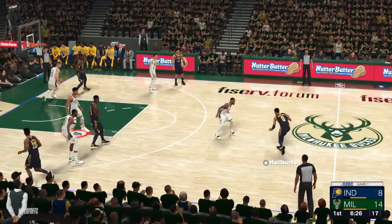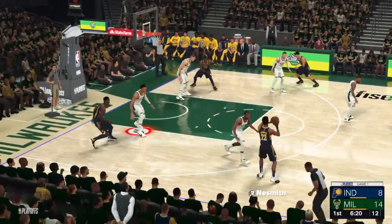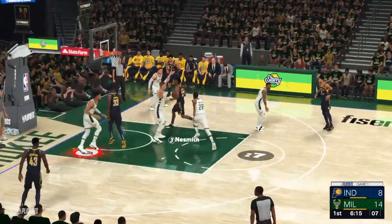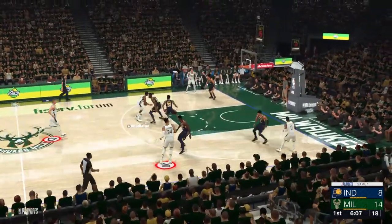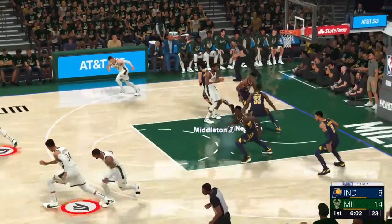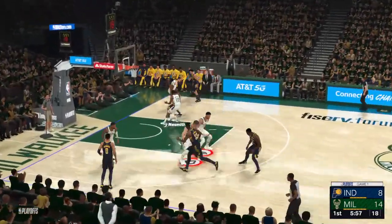On D. 6-point game. Pass to Neesmith. Into the lane. Rebounded by Lopez. For Milwaukee, they've gone 6 of 9 and finding their rhythm now. Here's Middleton. The rebound by Neesmith. Indiana has gone 0 for 2 from outside.